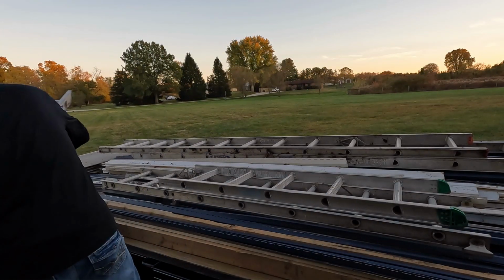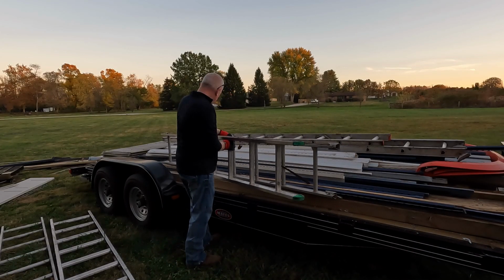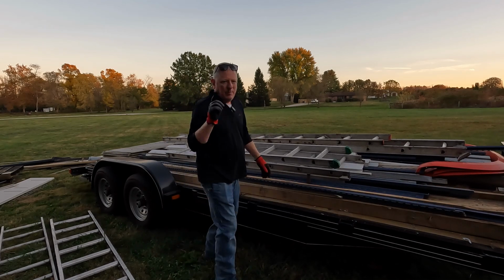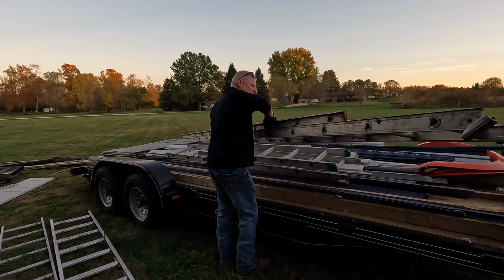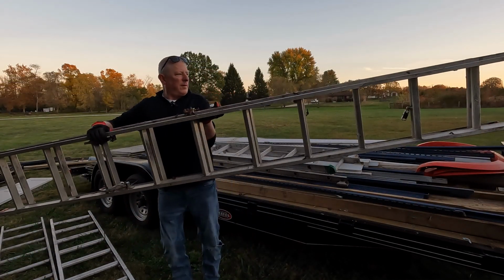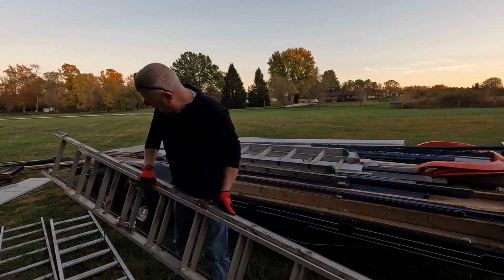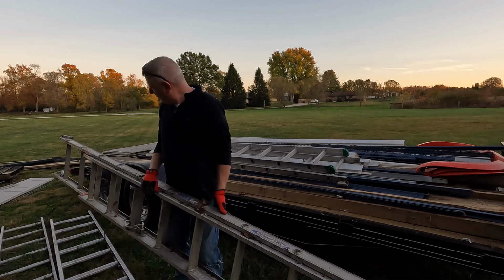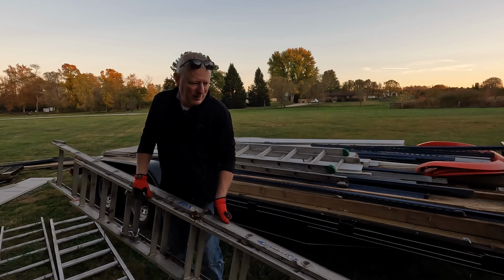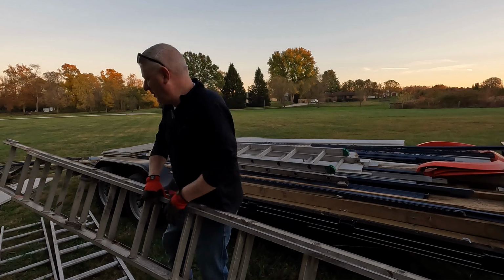Another piece. This one was almost good, but not quite. But this big dog right here is in perfect working order. And that's almost a, what, 16-foot ladder? And it extends? Yep. That's a barn find.